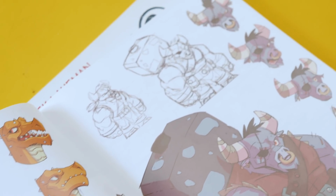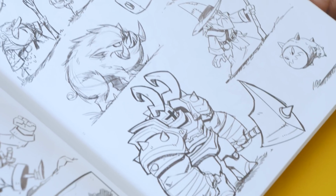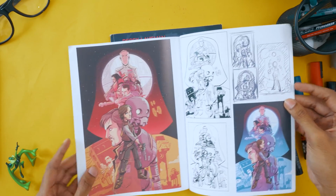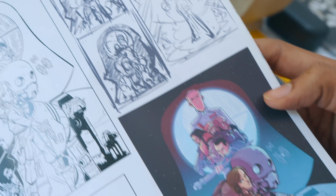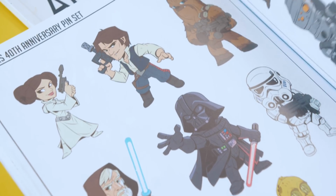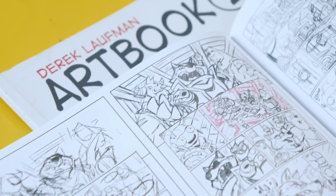And man, Laufman is a fantastic artist, and he also does these really cool, what do you call these things, movie posters of Star Wars, and I think he did one for Indiana Jones. I don't think so. I think he does it mostly only for the Star Wars series and all the Star Wars films. And looking at all these things really fuels me and inspires me. And his stuff is really good.